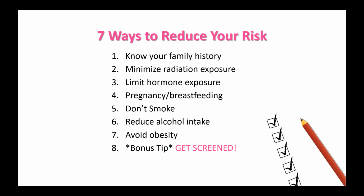So there are 7 ways to reduce your risk. Of course, like I discussed a little earlier, know your family history, know what age your family was diagnosed, know if there are genetic mutations or not. Of course, we don't always know that, but that would be ideal if we could know that. Of course, we want to minimize our radiation exposure. That's not an issue for most people, but it's something to know. We want to limit our hormone exposure if we can. That's a good conversation to have with your OB-GYN when it comes time that you may or may not need hormones.